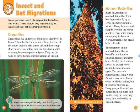Dragonflies. Dragonflies live underwater for most of their lives as larvae. Then they become adults. They climb out of the water, their old skin comes off, and their wings slowly open. Dragonflies only live for a few months as adults, but some species migrate. They use the wind to carry them to warmer habitats in the fall.